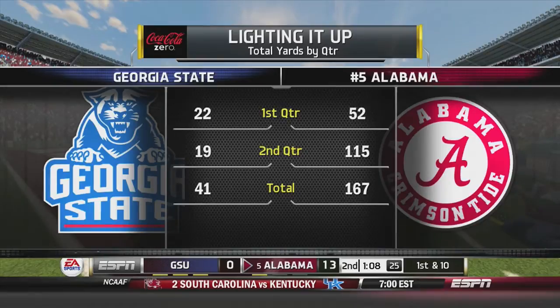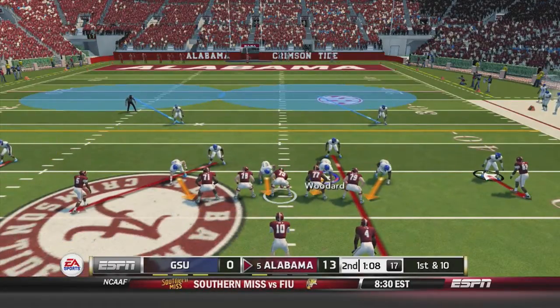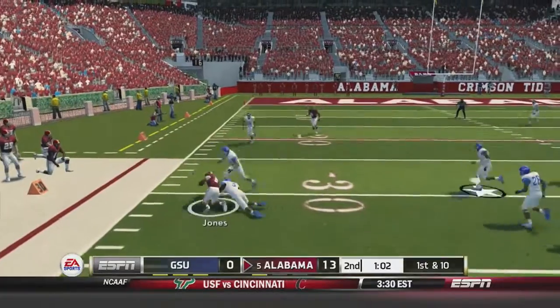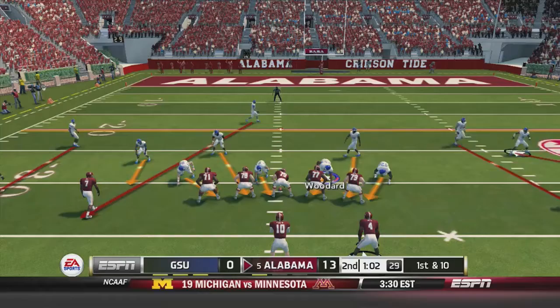As you look here, Georgia State opened this game in the first quarter, only giving up 52 total yards to Alabama. And they have more than doubled that in the second quarter alone here, as Alabama is ahead 13-0, and they have the ball back here later after Georgia State 3 and out. McCarron passes to Jones here down to the 30-yard line, 1st and 10, Alabama.